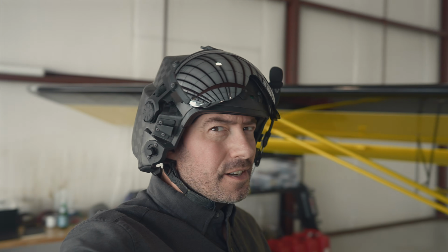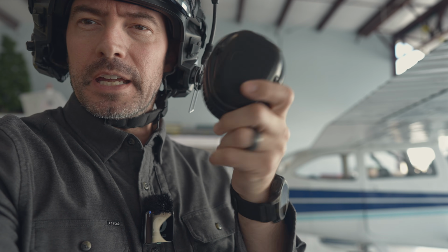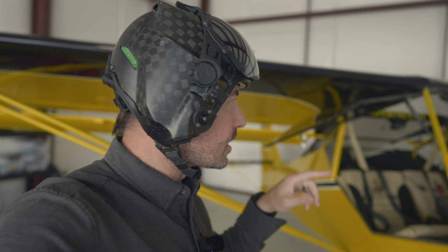Okay, for the sake of comfort, I have removed the ear cups, the placeholder headset demo stuff. These are supposed to represent Bose A20s, but it's too tight with those on. So I have them removed just so that it doesn't absolutely crush my head while I test this out. But I'm going to jump in the cockpit here of the Kit Fox and we can see together how much room I have around my head while inside the cockpit.